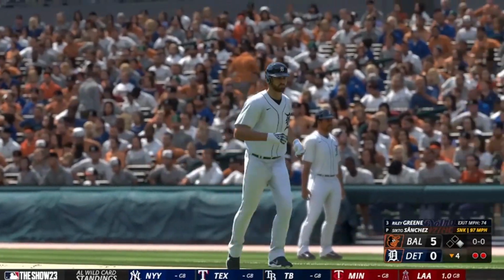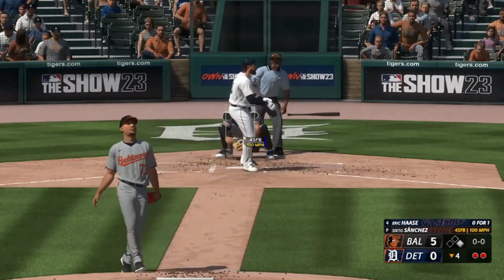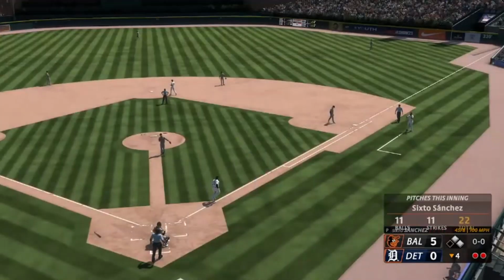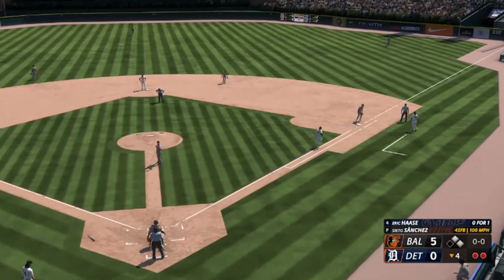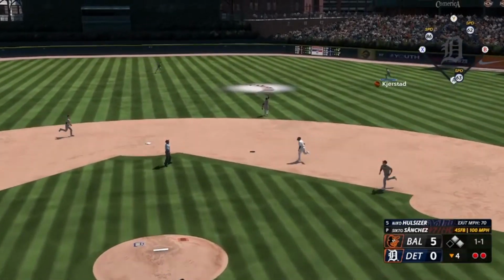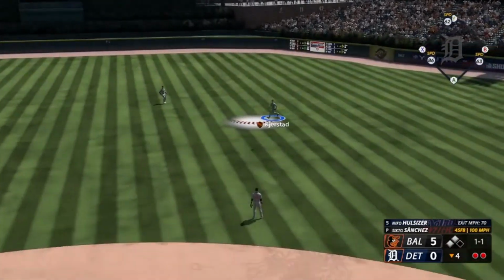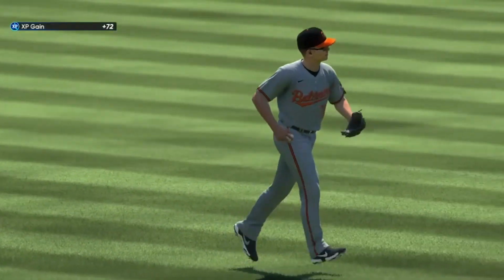So runner on first base now with 2 outs as Eric Haas comes up, and Haas gets issued the free pass. First walk of the game issued by Sixto. He's up to 22 pitches in this inning. And Nico's up, and Nico pops this one up. Shallow right center, and Heston gets there in time. That's going to end the 4th inning.